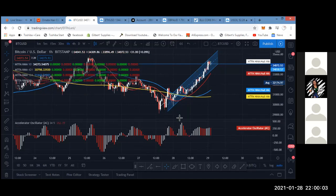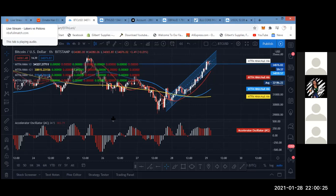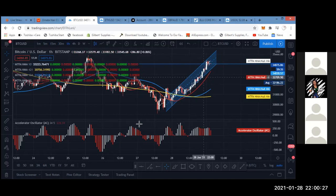Gotcha. Another thing too, do you keep a journal of your trades? Yes, I do. Okay, that's a good thing too. You want to document your successes so that you can go back, because a lot of this is going to be based on past trends and past performance. You'll learn a lot from the past with this, and history usually repeats itself. Would you say that, Gilbert?